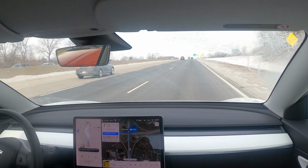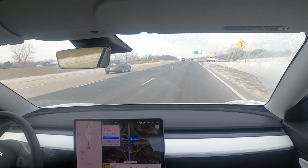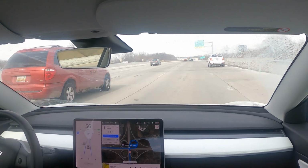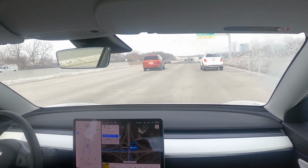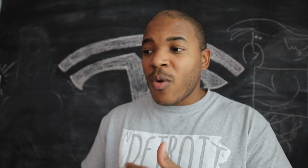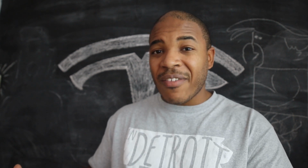So merging from 75 to 59. Now take exit 77 beyond the right. And as you can see, once we get to that merger, and granted, it's a pretty short merger, I don't know the exact distance, but it can't be more than 1,000 feet. As soon as I approach it, the car turns off Navigate on Autopilot, and so then I am responsible to do that merge.